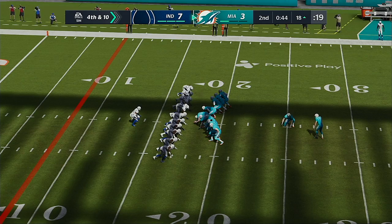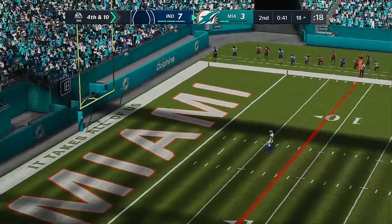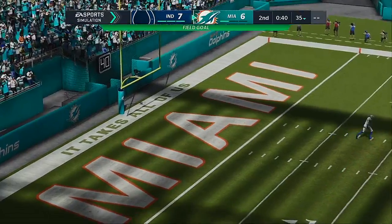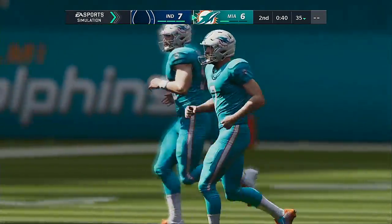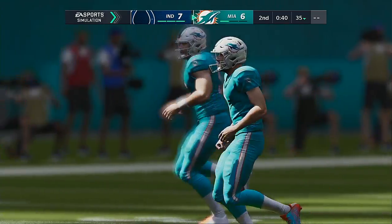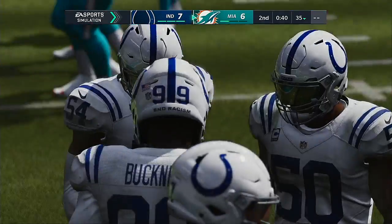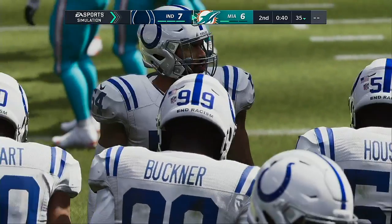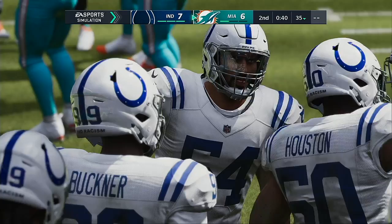A 35-yard attempt. Sanders' kick is good, and they'll get it back within a point at 7-6. No problems in the field goal department so far. He's 2 for 2. Pretty reliable here in this game, isn't he? And to me, that bodes well for them. If they need him late in the game, his confidence should be sky high.